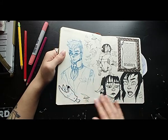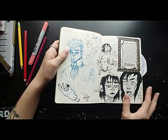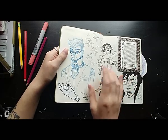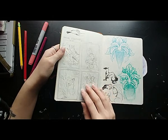Some more Critical Role. Of course, there's lots more Critical Role in this sketchbook as well, because that's one of my default topics to sketch when I'm just kind of doodling around. More fortunes. My cat is meowing, so I'm sorry if that sounds super weird.